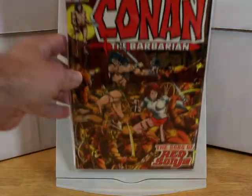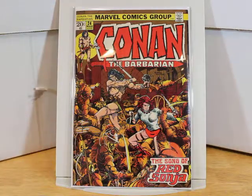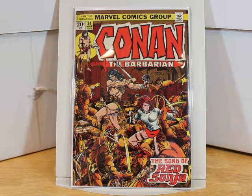But I also picked up 24, which is the first full appearance, and this is in much better shape. And I far prefer this cover, Barry Windsor Smith. I think this cover is awesome. I love the kind of tan background. All the guys are fighting in the yellow, and Conan and Red Sonja just kind of popping out there. Yeah, psyched to find this. I think it was like $30, something like that. So I was fine paying that in this shape. Yeah, really psyched to get that as well.